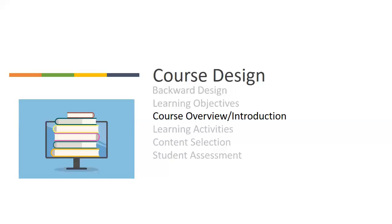Course information states whether the course is fully online, blended, or web enhanced. That's always a good thing. Appropriate methods and devices for accessing and participating in the course are communicated. And then course objectives and outcomes are clearly defined, measurable, and aligned to student learning activities and assessments.